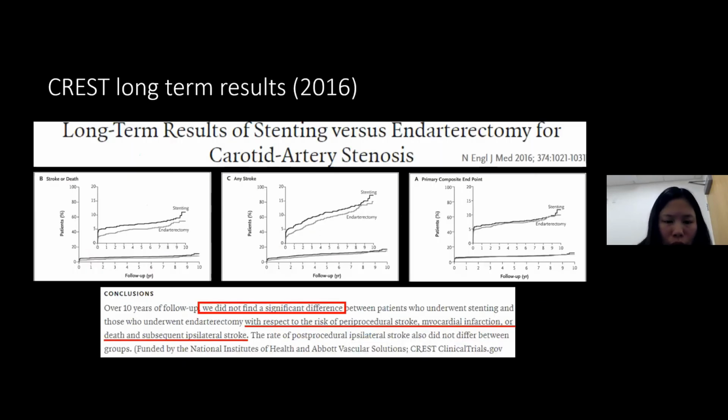And so they also followed these patients over the next 10 years, and then in 2016, they published the long-term results of this study. They reported that there was no significant difference with respect to periprocedural stroke, MI, or death and subsequent ipsilateral stroke between the two groups. And so now we'll talk about the evidence behind CEA versus stenting in symptomatic carotid stenosis patients.